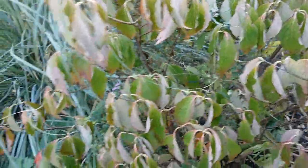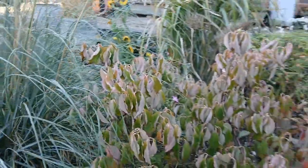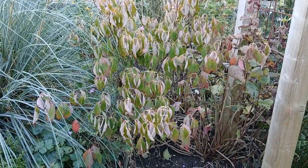But this is not happy. It's just not happy here. I don't think it's ever been happy here. It's just not growing very well. So I'm toying with actually lifting that and trying to get it into an area where it will be happy. But for now, it's not there.